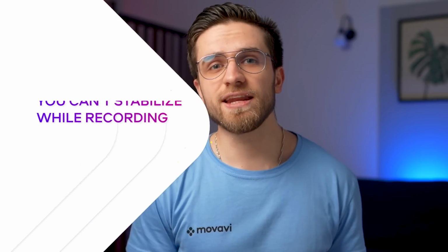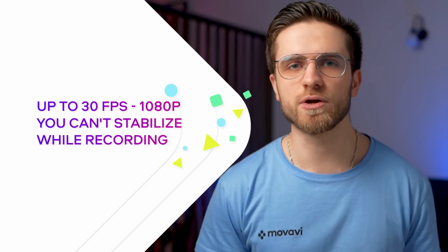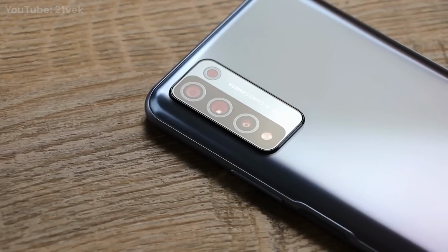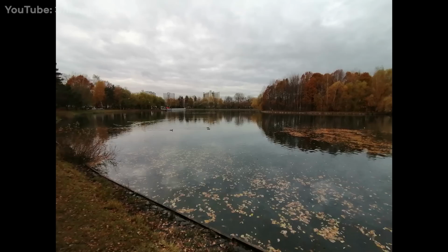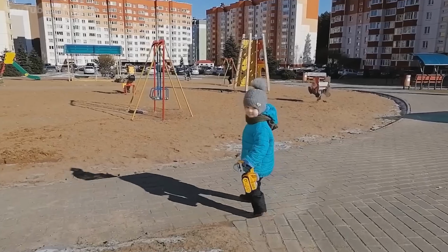You can record 1080p videos with up to 30 frames per second and you can stabilize while recording. But in the process of filming, you can switch to wide angle, which is very nice. You get realistic colors and average dynamic range, not many details. To be honest, if they would change the main camera to the Google camera, that would have been a great camera phone. But comparing it with some other cameras in that price range, it's an average level camera.